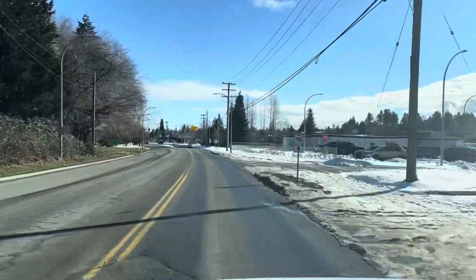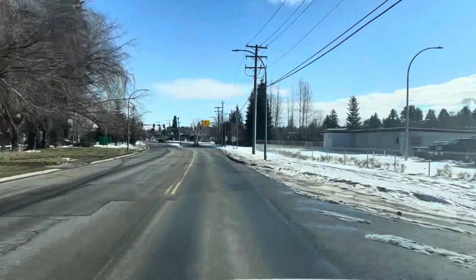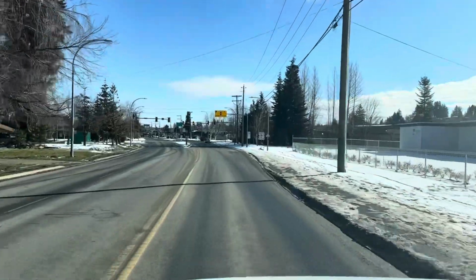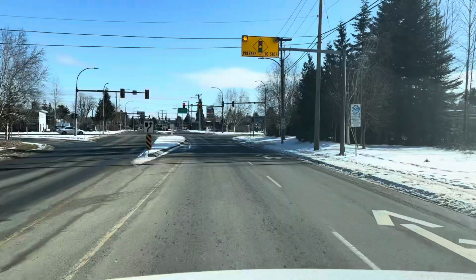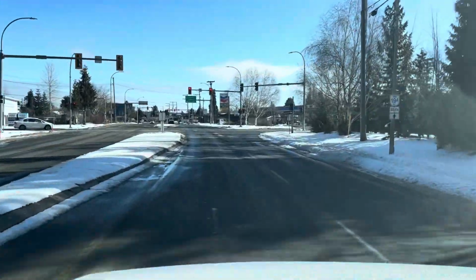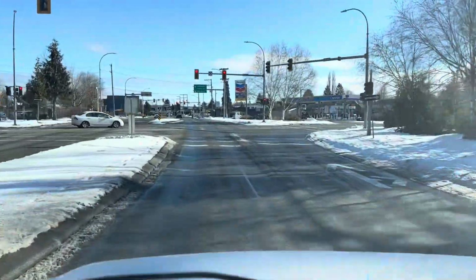Oh, we made it back into town. And we're pulling up to the lights, just like I had mentioned. Yeah, we're back into town. Not sure where I'm going to head now. It's almost 12:30. I'm going to go find myself a place to park for a little bit and have a bite to eat.